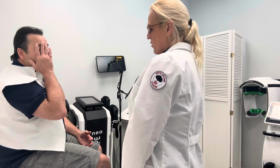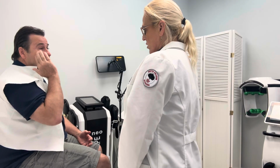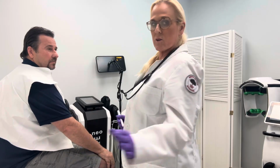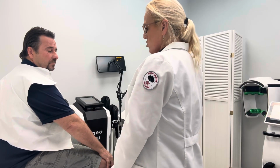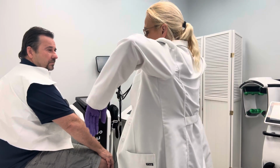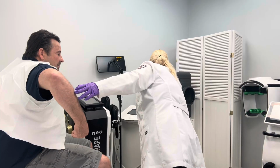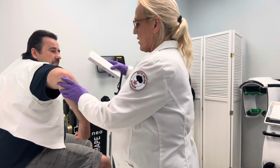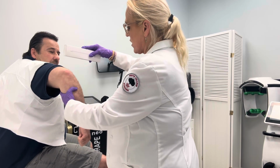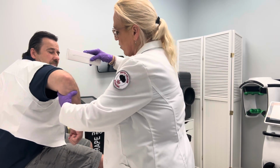I'm going to check your reflexes right now. I'm going to check your triceps. Just be careful, don't fall off, and I just want to be able to get you on the camera. I'm going to pretend that I have a reflex hammer. I'm going to hit it like this. So these are your triceps. If I had a reflex hammer, it would obviously make your arm go out.